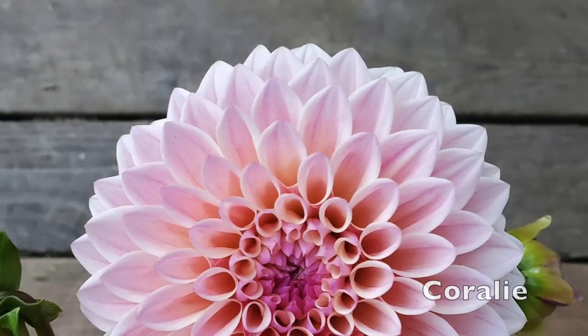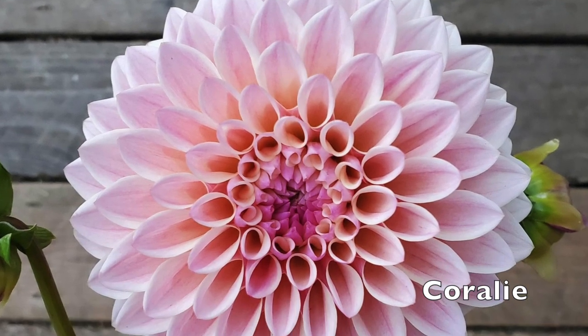We are also, as I said, bringing in Coralie. So Coralie is a slightly blushier version of Castle Drive, and I'm just very interested to see the difference between this one and Castle Drive, right? So Castle Drive has a little bit more of a yellowy undertone to it, whereas Coralie is much more blush, much more pink. So I also have three tubers coming in of her, and I didn't write down where I got those from.